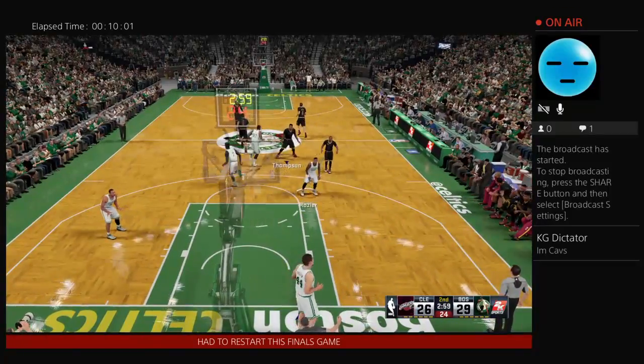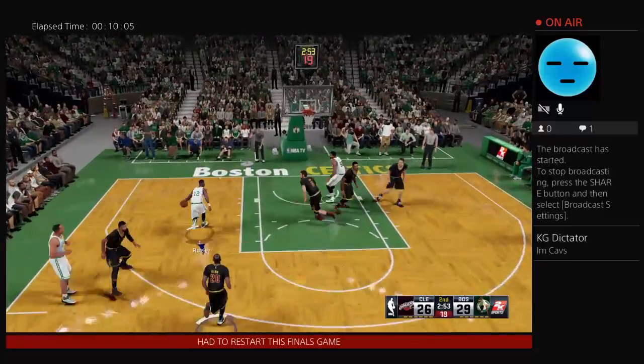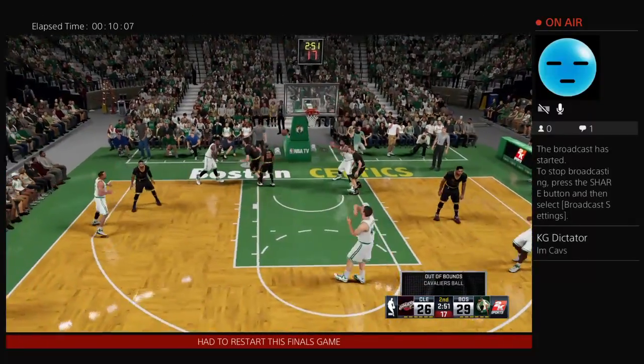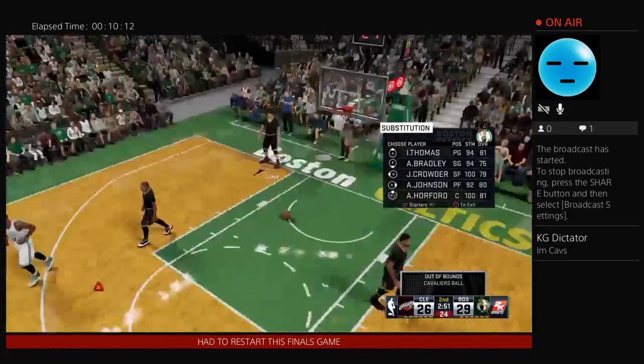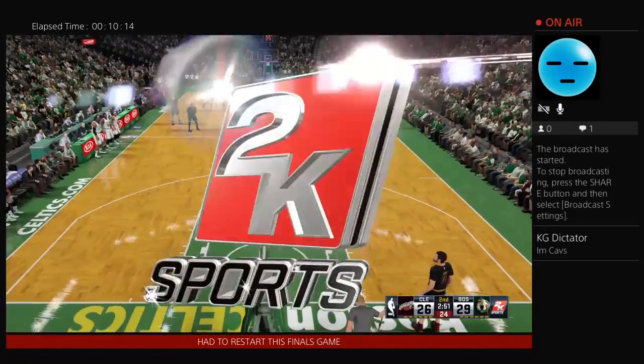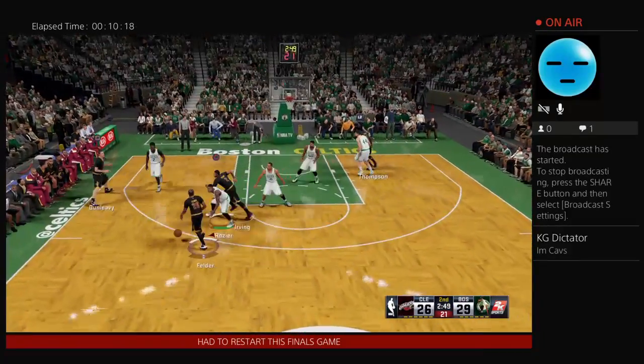Good. Another bucket in the paint. That's something they just have not been able to stop today. Yeah, the defense is all about disrupting timing and spacing, and what they've got going right now is not getting it done. Well, that's inexcusable to throw a pass that far off the mark. The Cavaliers trail by 3.